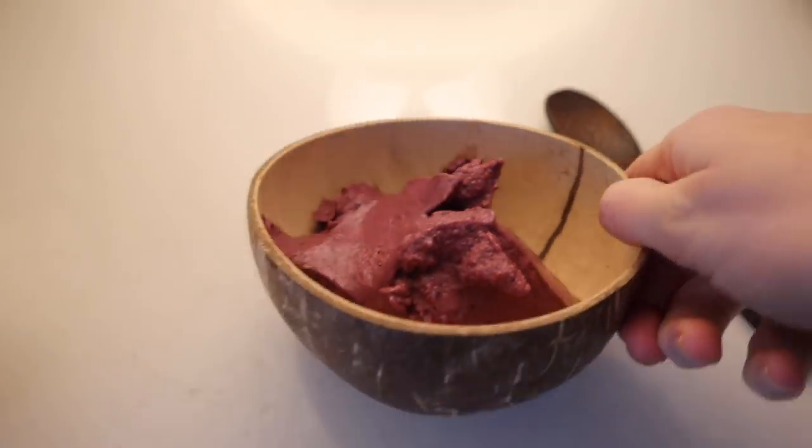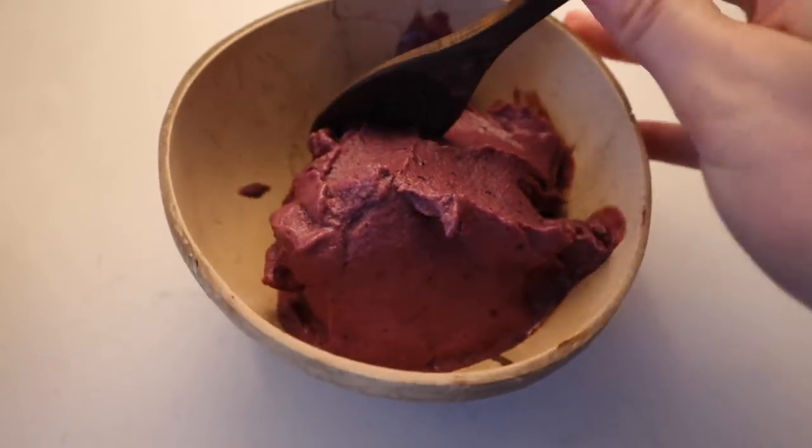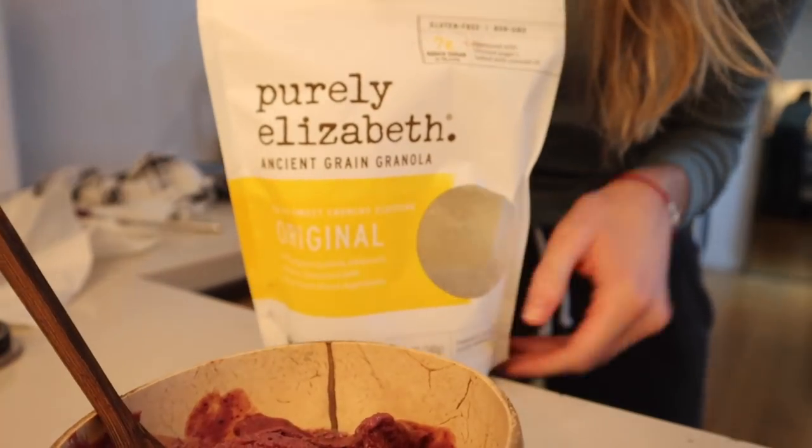How cute is this new bowl? I found this on Amazon. It's a coconut bowl. This is the texture that I like it to be. It's kind of like ice cream, if you will. I'm gonna add some Purely Elizabeth granola.